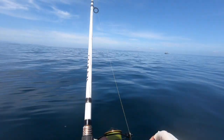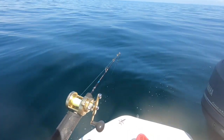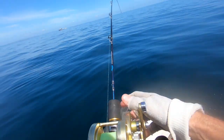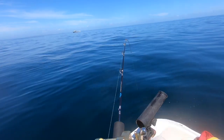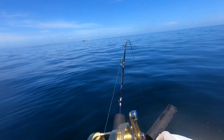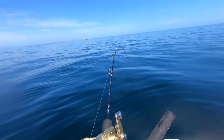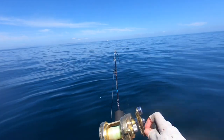Right, back to line. That's another hook in there. This line is just taking off. Whatever it is, he's got a bit of boogie. I haven't got the tension up that strong, so we'll see who it is. I felt a bit of a jitter, like a kahawai, but check it out again, Mark.